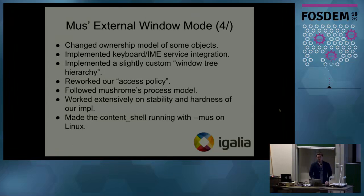We also needed to change the ownership model of some objects, for example, those representing the states of the windows on the UI service side. We also implemented keyboard and IME service integration. We did a slightly custom window tree hierarchy so that the representation of the windows on the Aura side would comply with the representation of the windows on the UI service side.